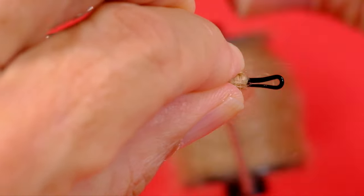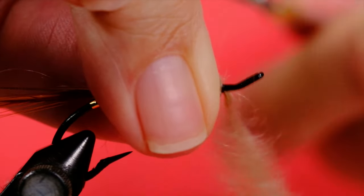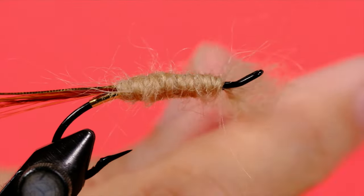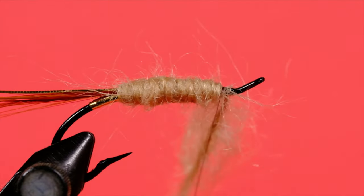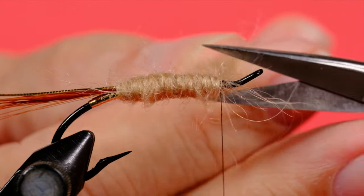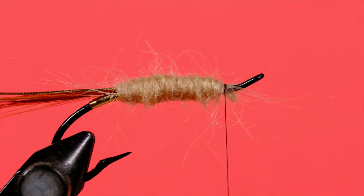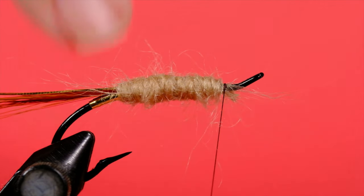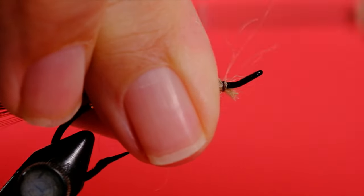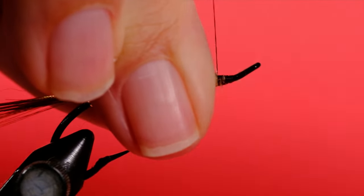Now stroke some of those loose bits back to get the first wrap in here. Let's trim that off. You'll have strays, which is fine. Just stroke those strays back. Bind it all in.